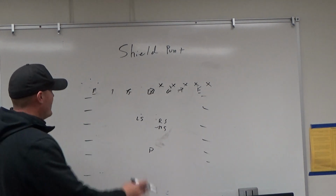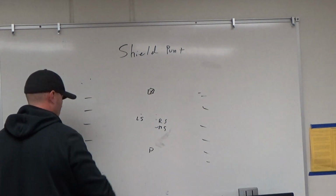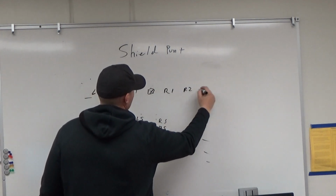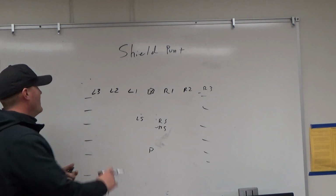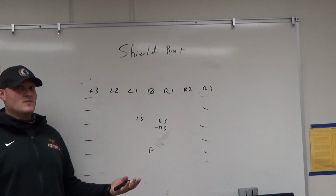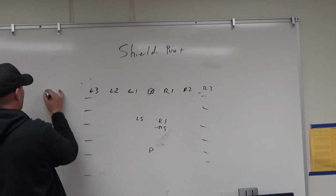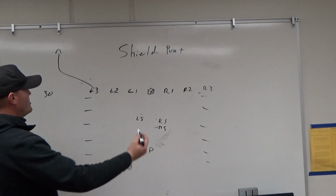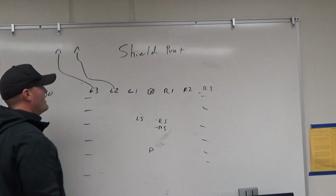Okay, so now I know I kind of named these guys, you know, guards, tackles, and whatnot, but when we teach it out on the field, it's actually L3, L2, L1, R1, R2, R3. And our L3, on their running lanes, they're going to end up 1 yard inside the numbers when they take off. So if the numbers were out here, he's going to release and end up 1 yard inside the numbers. That's his running lane. L2 is going to kind of stay 4 yards to outside the hash. So that's where he'll end up.